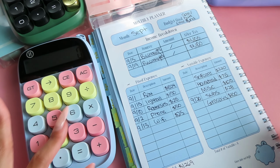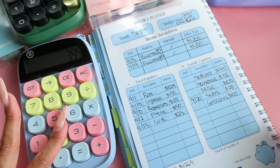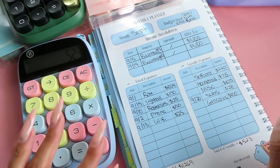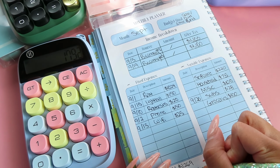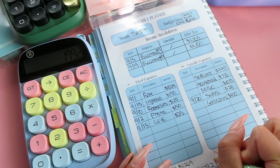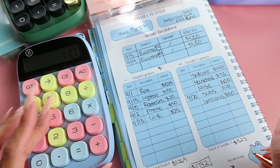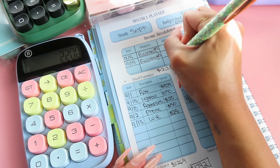Let's go ahead and add up our variables. 220 plus 75 plus 100 plus 28 plus 100 is 523. 523 plus 1269 is going to be 1792 as our expense total. So let's see what our full income is for the month, which if we take 1100 and times it by 2, we're bringing in 2200 per month.